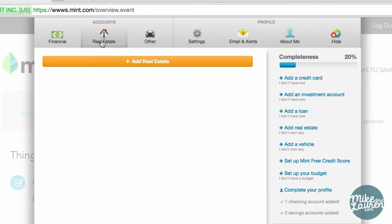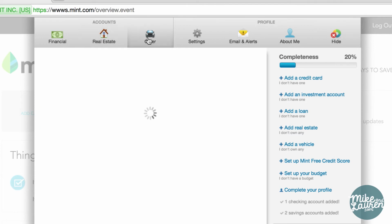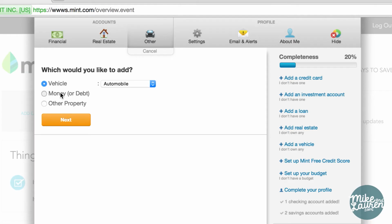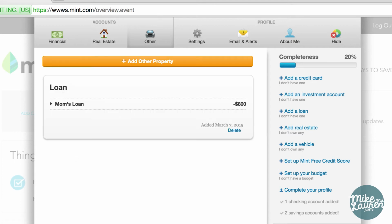In the meantime, we need to calculate our net worth, which is really just a fancy way of saying how much money you have. Now, we could do this by hand as well, but Mint will do it for us. So in the same window that you use to add your bank account and credit cards, you can also add things like investment accounts, car loans, student loans, and even assets like cars and houses. If, for example, you owe your parents $800 or something like that, click Other, Money, Debt, Loan, add the exact amount, and it'll include it in your net worth, no problem.